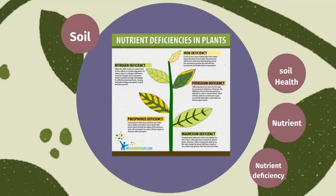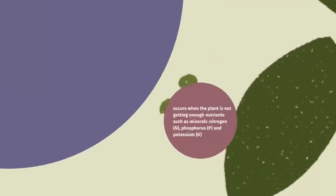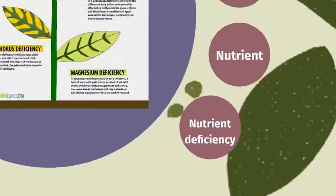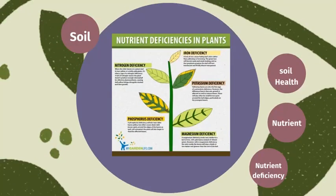Now, let us identify the nutrient deficiency. A nutrient deficiency occurs when the plant is not getting enough nutrients, such as minerals like nitrogen, phosphorus, and potassium. In this figure, we can see that leaves are showing some symptoms of deficiencies. Iron deficiency, for example, gives the leaves a yellowish color, starting from the start of the branches. The new leaves are coming in yellowish. And we have different types of deficiencies here.